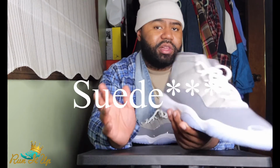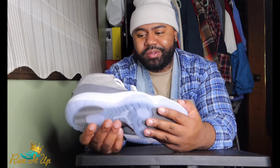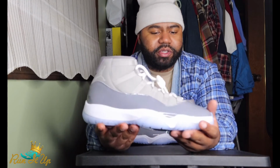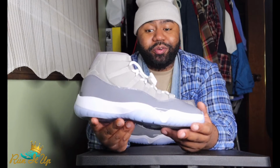It kind of gives it more of a lifestyle aspect versus a basketball shoe, which is obviously more appealing to us today, because not many people are going to be hooping in Cool Grays. This is a lifestyle shoe at the end of the day now. What Jordans are, most retros are a lifestyle shoe. You're going to find very few people out here hooping in retros. So this is a beautiful shoe overall, man.